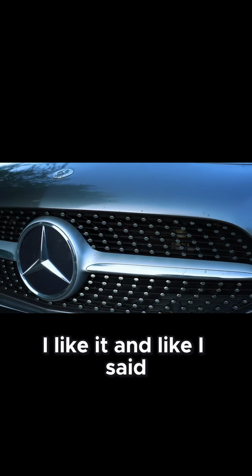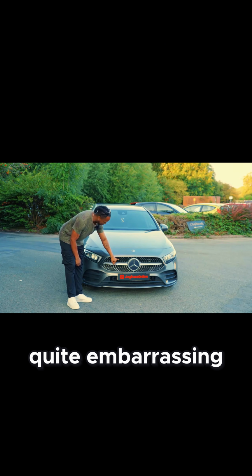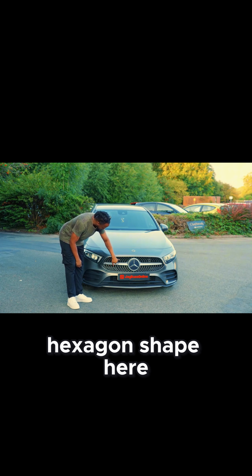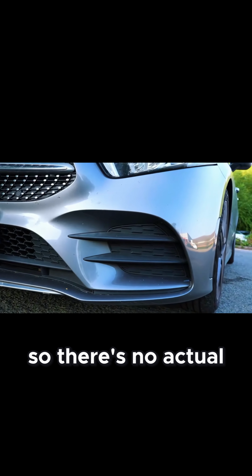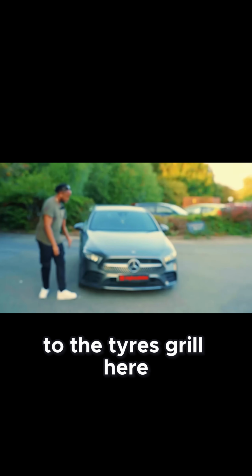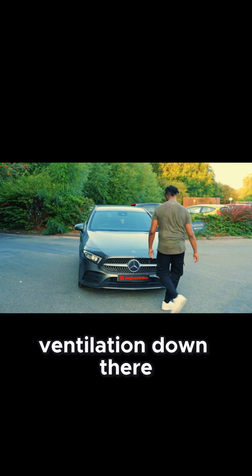I like it. And like I said in the last video, I actually didn't know what shape this was. Quite embarrassing, to be fair. So it's got this hexagon shape here in the grille. There's blanked out parts here, so there's no actual grills there, but there is a slight gap there for airflow to the tires. Grille here, as I said, some more ventilation down there.